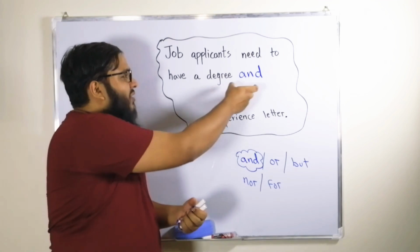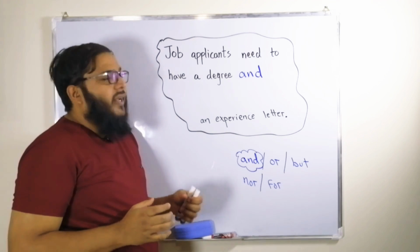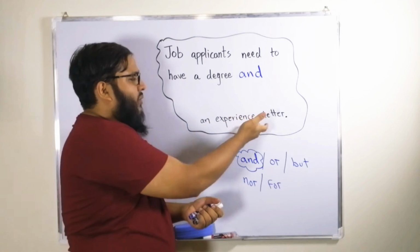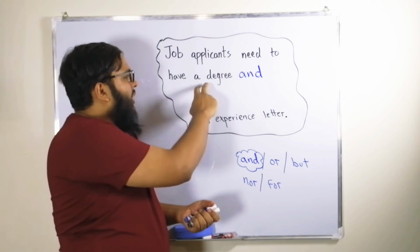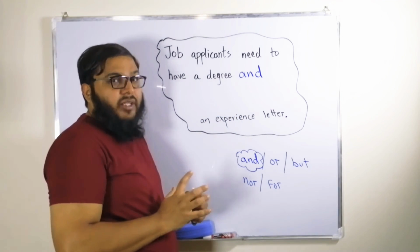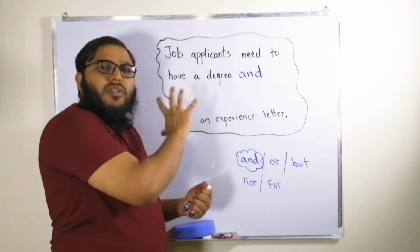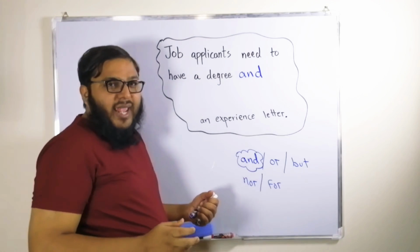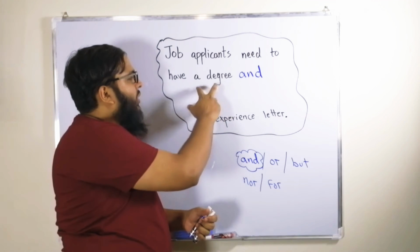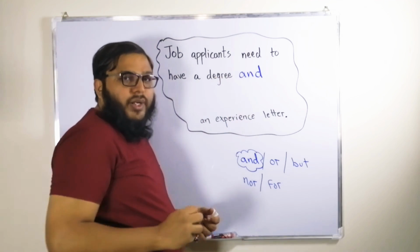The question is, what did this blue thing do here? It actually connected two different words. You can say an experience letter and a degree. Both these phrases have the same value. When you have the same value, you need to use words like this to shorten the sentence. You don't need to repeat that again, and you can connect them by using such words to tell that they have the same values.